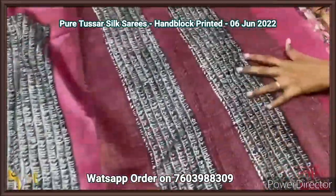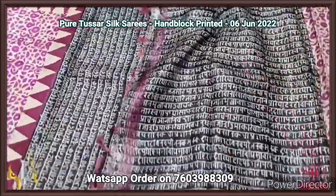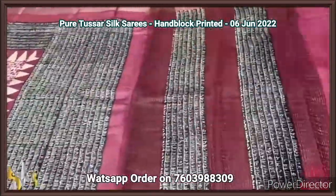The pallu of the saree also has the same printed design, and we also have zari lines. The blouse part here is an exclusive part, completely on a black base with a full writing design and also a temple border. A different saree, very exclusive design, and it comes with authentic silk.